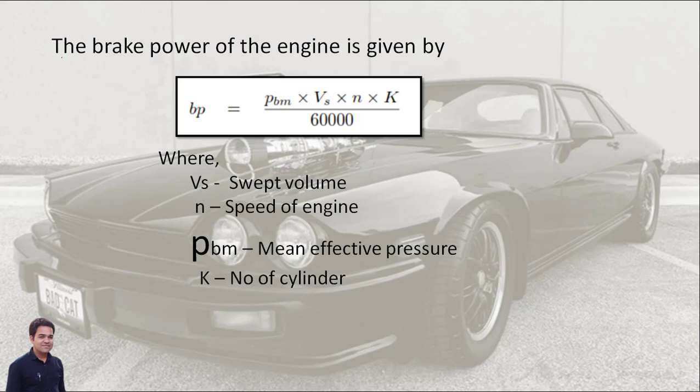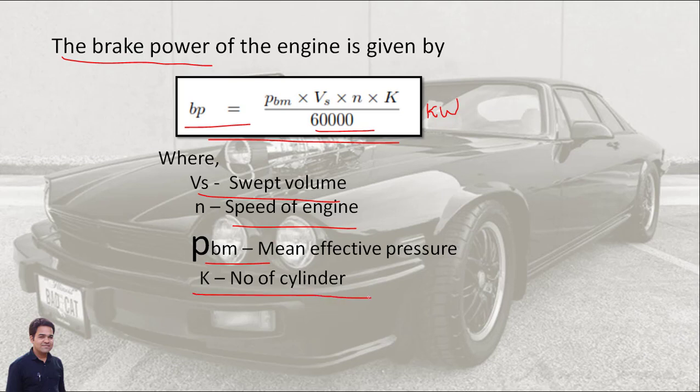Friends, the brake power, or power output of an engine, can be easily calculated with the help of this simple expression. Brake power equals the brake mean effective pressure multiplied by the swept volume multiplied by the speed of the engine multiplied by the number of cylinders, divided by 60,000. This expression gives the brake power produced by an engine in kilowatts. In this expression, Vs stands for the swept volume, that means the volume swept by the piston during its stroke, N indicates the speed of the engine, PBM indicates the brake mean effective pressure, and K indicates the number of cylinders.